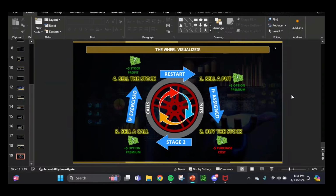Correct. Exactly. That's exactly what it is. And so now imagine, what's a better trade for a small account? Tying up $7,000 in collateral to collect $500, or tying up $500 in collateral to make $200.